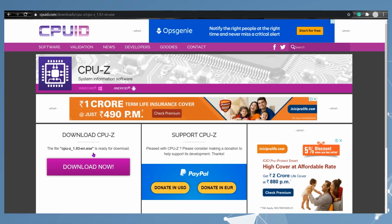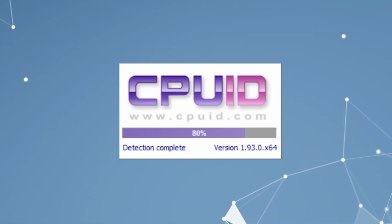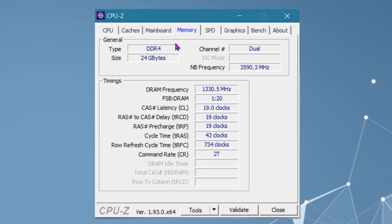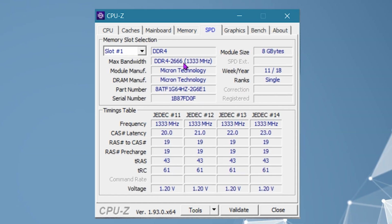To find out the type of RAM and clock speed supported by your system, you can check the laptop's user manual or you can use a free software called CPU-Z from Chrome. After you install this app and run this app, go to the memory tab. It will tell you what type of RAM and what size of RAM is present in the system. To find out the clock speed of your system RAM, go to the SPD tab. You can see the clock speed of your system RAM listed there.